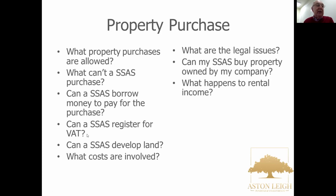Now, what happens to rental income? Well, the rental from tenants is free from income tax and is paid into the SSAS bank account. It can be used to fund borrowing repayments if the SSAS has borrowed money for the purchase, or it can be built up as a tax-free cash reserve, or it could be further invested. Rental income can be treated by the tenant as a business expense for tax purposes, and therefore can reduce the income and corporation tax liability of the tenant. This is especially great if you've purchased your own business premises.